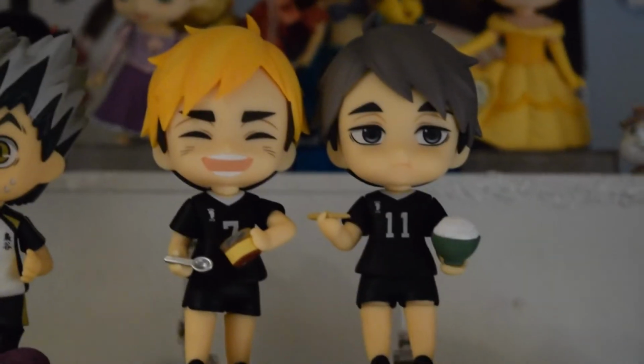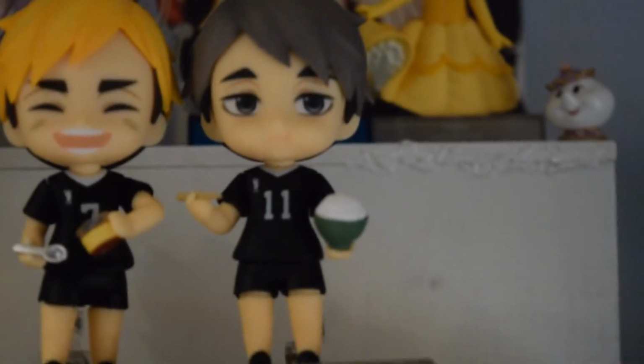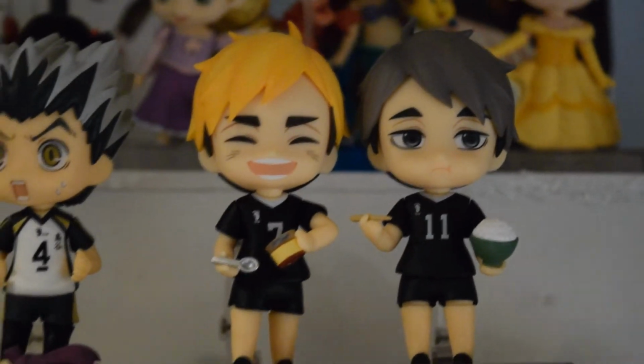Then the other figure I got to go along with my Haikyuu collection is Osamu from Haikyuu. I got him to go, of course, with his brother Atsumu, and I really love it. I've been collecting all the Haikyuu Nendoroids with the exception of some, just because I didn't end up getting them, but now I regret it. I think I have all of them except Lev.